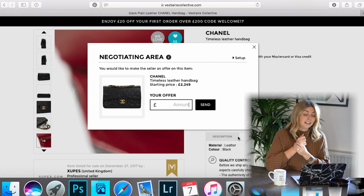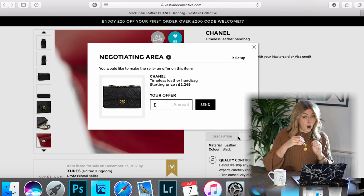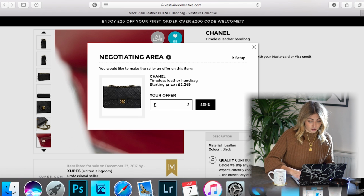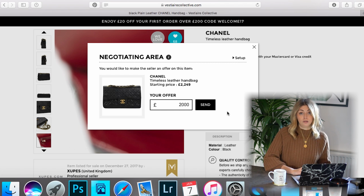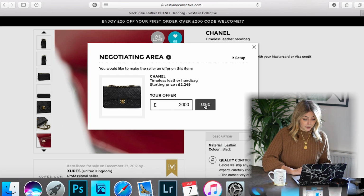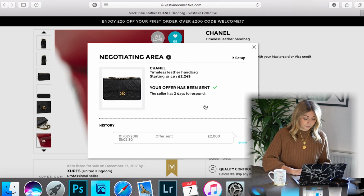Okay, so I'm going to deliberately make a lower offer, hoping that the seller will, of course, decline so that I can show you guys. So I'm going to go in at 2,000, which is £249 below. Now, already 2,249 for a condition 9 vintage Chanel, I personally think is a really good price. So let's go and have a look. Okay, I'm going to send that off. And then there we go, your offer has been sent.